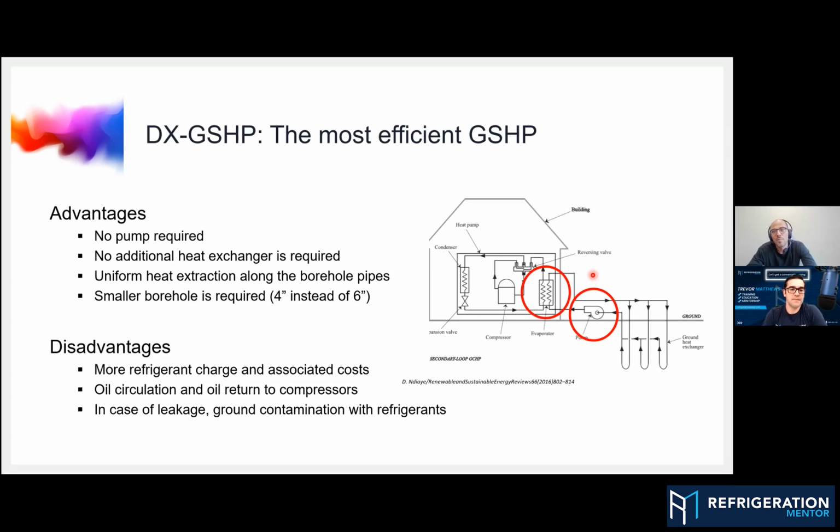Of course, there are some disadvantages for the system. When we have a direct expansion system, we need to charge the system, even the ground loop, with refrigerant. So the refrigerant charge is more compared to a secondary loop system. This could not be a big problem for CO2, because CO2 is not as expensive as some synthetic refrigerants, but still we need to consider charging the system more than a secondary loop system.